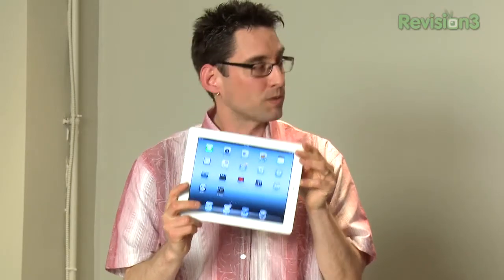So it's got something called a Retina display on this, which you'll probably remember from the iPhone. Yes, that's right. Nice and crisp and gorgeous.